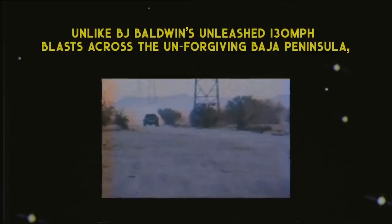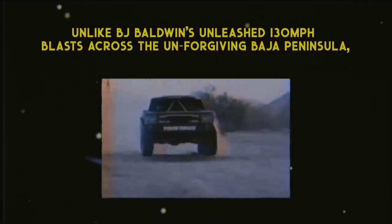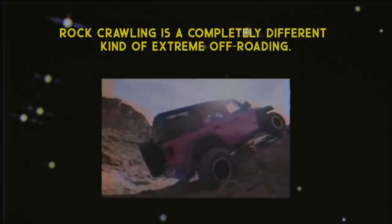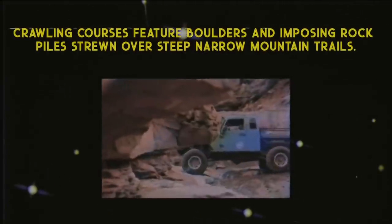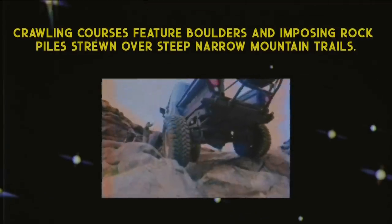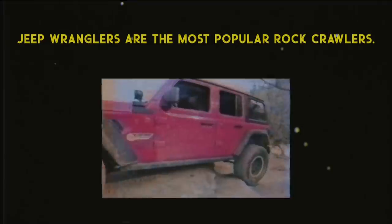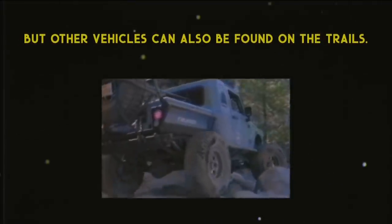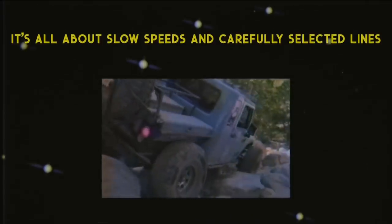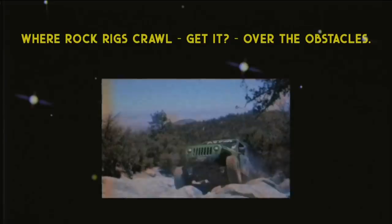Unlike B.J. Baldwin's unleashed 130-mile-per-hour blasts across the unforgiving Badger Peninsula, rock crawling is a completely different kind of extreme off-roading. Crawling courses feature boulders and imposing rock piles strewn over steep, narrow mountain trails. Jeep Wranglers are the most popular rock crawlers, but other vehicles can also be found on the trails. It's all about slow speeds and carefully selected lines where rock rigs crawl. Get it? Over the obstacles.